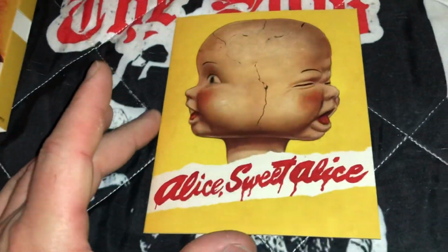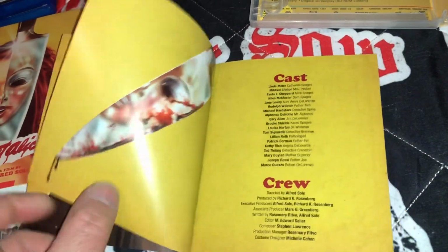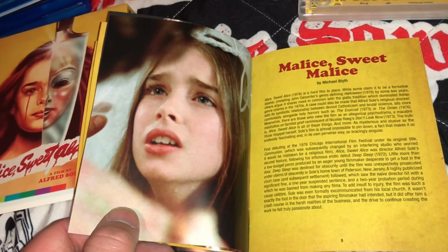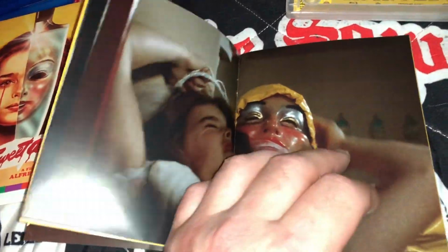And we do have a booklet. It's a pretty decent sized booklet for Alice, Sweet Alice. It shows the cast and crew. Some stills from the picture. There's a young Brooke Shields. You can tell even back then that she was going to grow up to be a very beautiful lady, and she did.